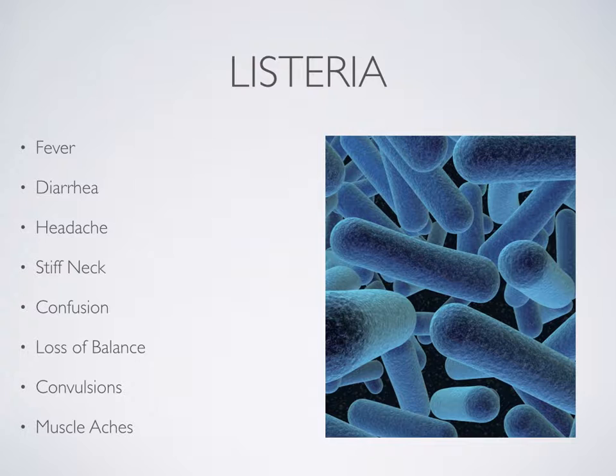Listeria, because of its common side effects of fever and diarrhea, often goes misdiagnosed, but this can be especially dangerous for pregnant women. In pregnant women, listeria infections can lead to life-threatening infections, stillbirths, and premature delivery. Symptoms for listeria won't appear for about a week to 4 weeks after you've had contact with the listeria bacteria, and can sometimes wait up to 70 days before they start to show themselves.